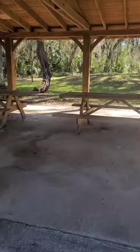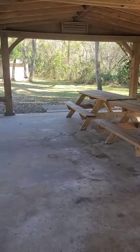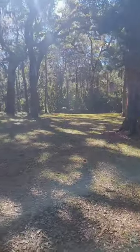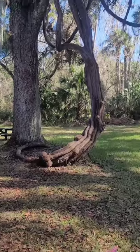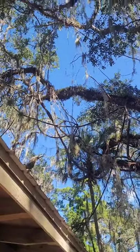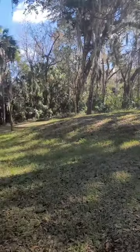What's it called? Wow. That's pretty cool. It loops all the way throughout. It goes out that way, comes out this way. So it's like a vine. Yeah, it's all one big vine. Neat.